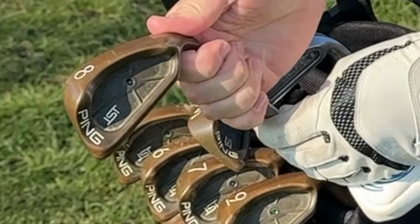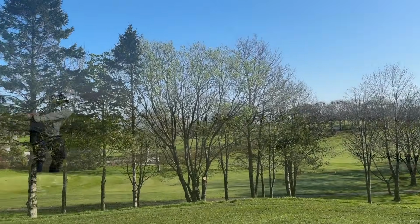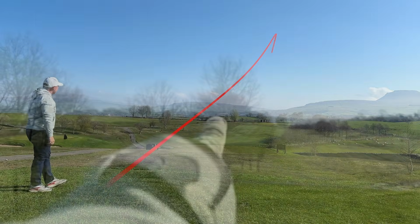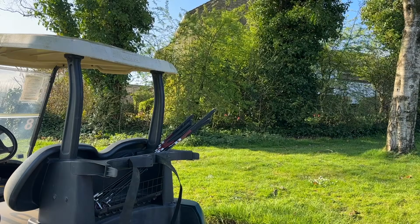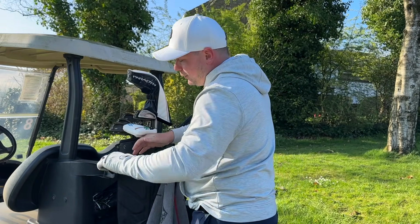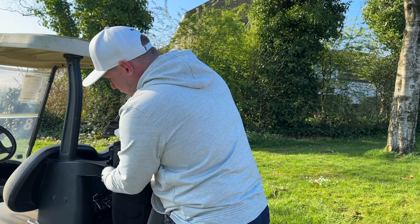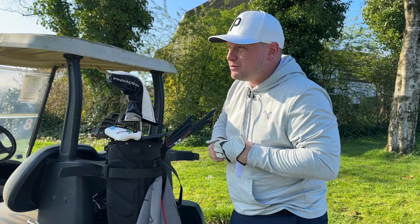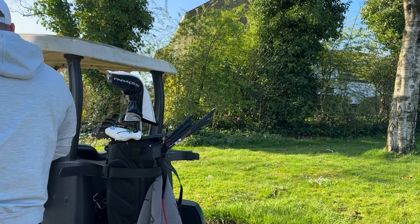Just what can I score over the signature holes here at the glorious Bentham Golf Course in the Yorkshire Dales, in sight of, which you'll see in a moment, the famous Three Peaks. Because I did a video on these just a few weeks ago, and spoiler alert, a lot of you were quite interested. A lot of you found them very nostalgic, and a lot of you are still using them. Should we be? Let's find out.